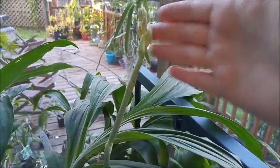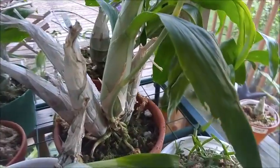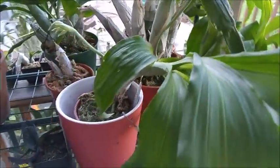It just might put out another spike. Last year it did. It put out 2 spikes on the successive growth, so hopefully after this spike is done, it'll put out another spike, but I'm not holding my breath.